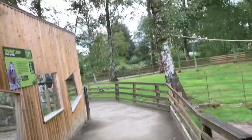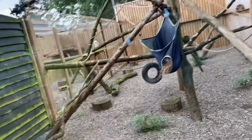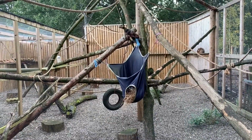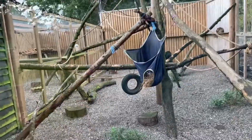Something they really could do with is building a kind of Amazonia, just like they've got at M&D's, because that is brilliant. As you would have seen if you watched the vlog, I really like that. It's full of fish and parrots and all sorts of lizards and snakes, so that could be something that they could do in the future.